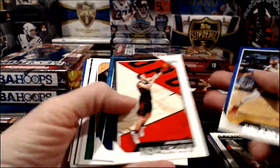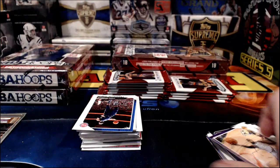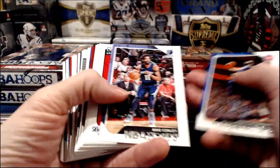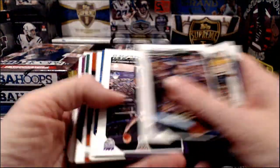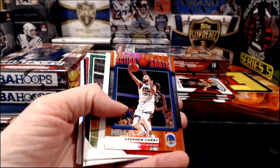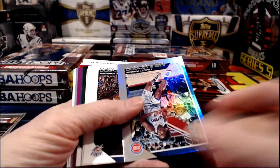Action Shots, Andrew Wiggins, hollow foil. There's another we got next. That one was Dante DiVincenzo. Anthony Davis, my man AD, numbered to 2018 for the Pelicans. You got to think he's gearing up to leave in free agency. I mean, he changed his agent. He went with LeBron's agent. Steph Curry, hollow foil. I just think the guy is just ready to win.